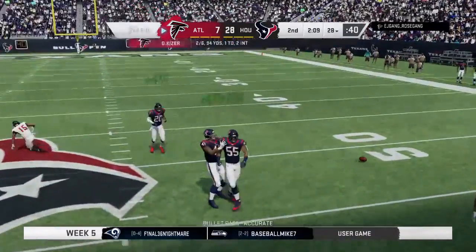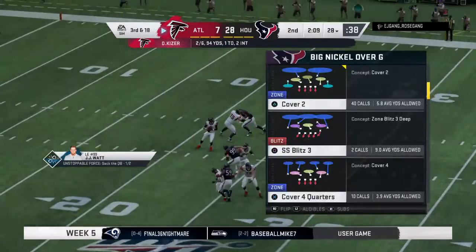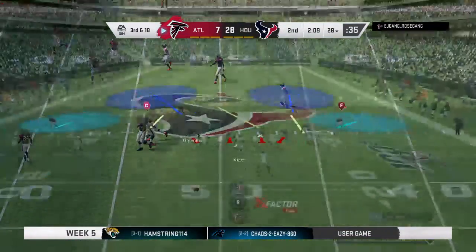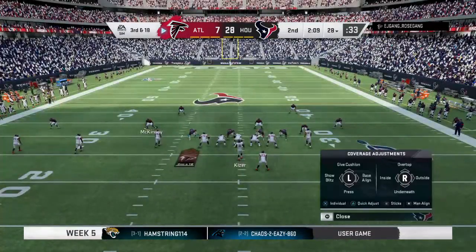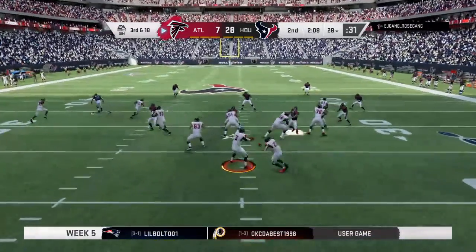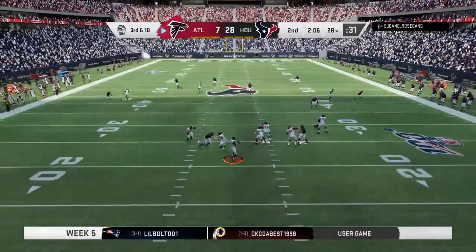Now, meanwhile, here's a 2nd down throw that's knocked away and incomplete. Golden Tate, his intended receiver. 3rd down here. The Falcons on 3rd down, 0 for 3 to this point. They could use a conversion. This will be a tough 3rd and 18.